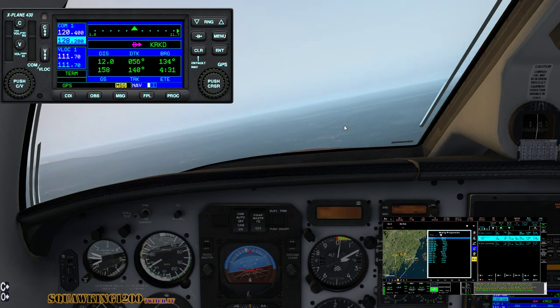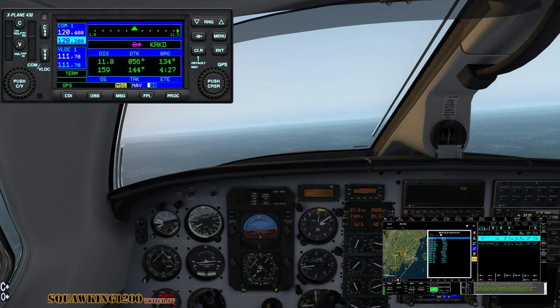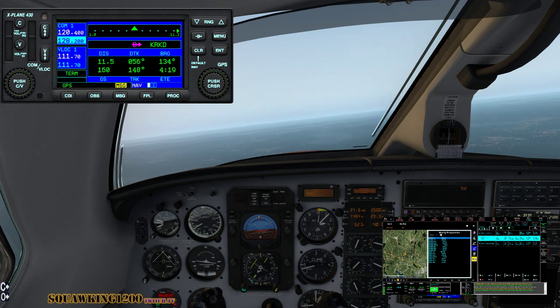Tower, Skywest 4838, visual approach. Skywest 4838, runway 24, cleared to land, wind calm. Cleared to land 24, Skywest 4838.